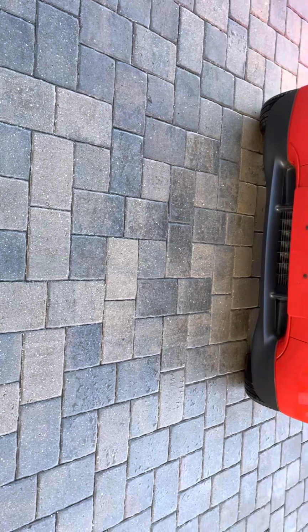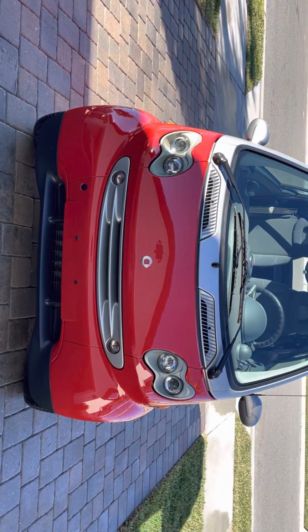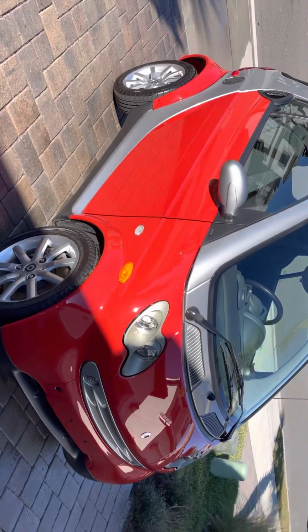I finally found time to take a walk around and inside video of my Smart 450 that I have for sale. This is the front of it. It is a 2005 Smart 450.